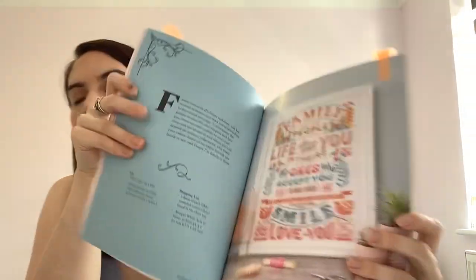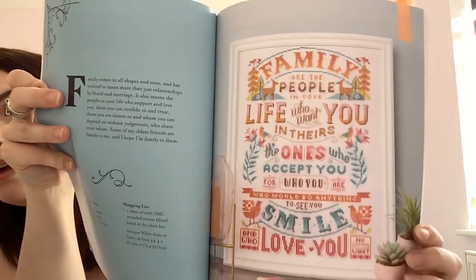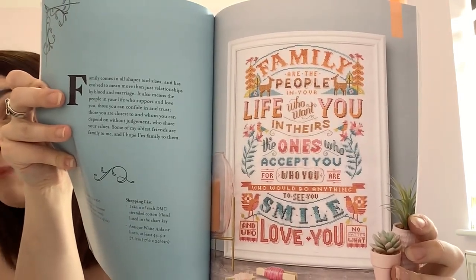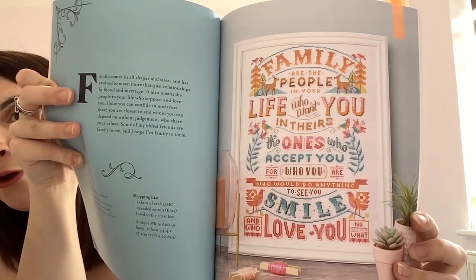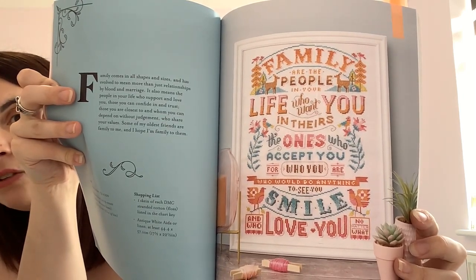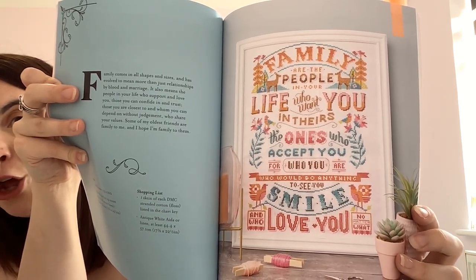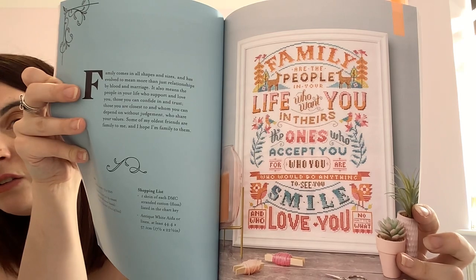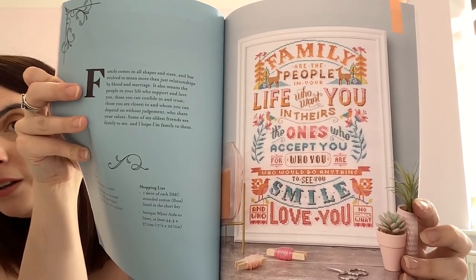Okay, here we go. This is it. So this is sort of like a family sampler. So it says, I'm reading this backwards. Family are the people in your life who want you in theirs. The ones who accept you for who you are, who would do anything to see you smile, and who love you no matter what.